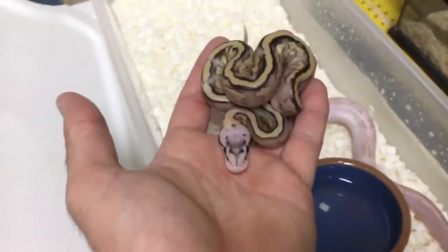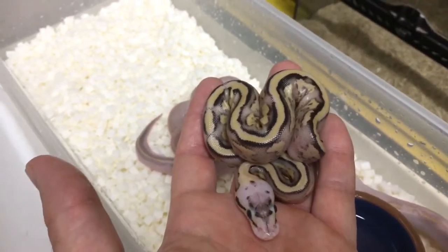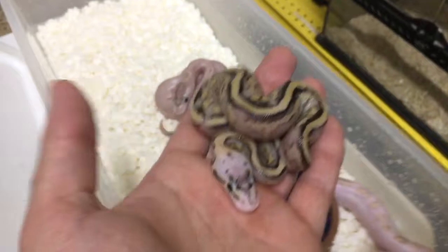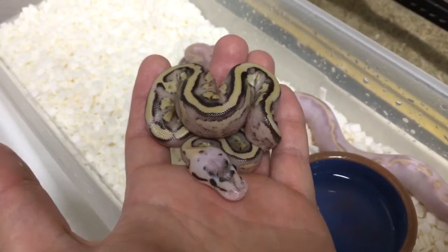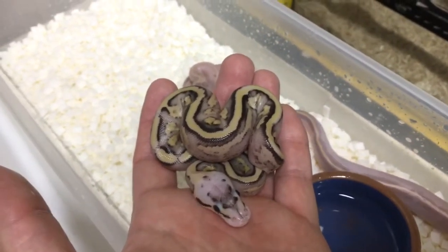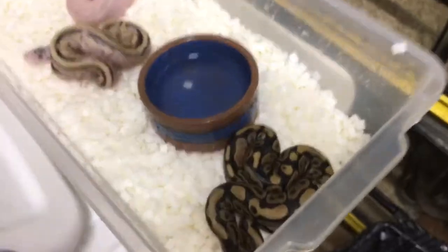And in my previous video, I had said that last year when we produced a pastel Superstripe, it didn't look anything like this. It was very faded. It was very white. Well, stupid me. I don't know how I got mixed up last year, but that snake that I posted as a pastel Superstripe last year was actually a pastel puma. We sold that as a pastel Superstripe. We got real lucky.